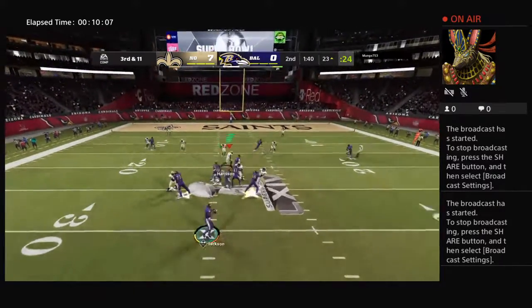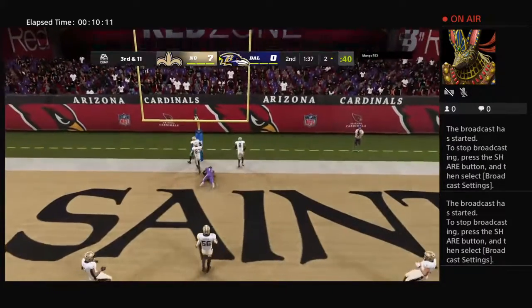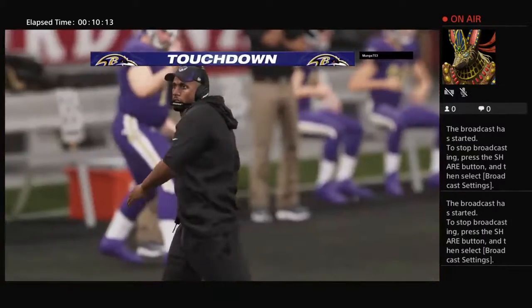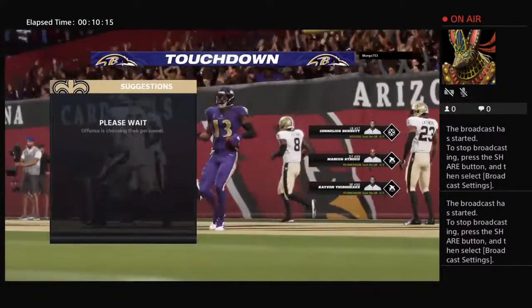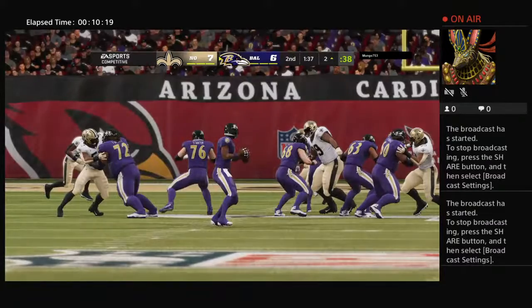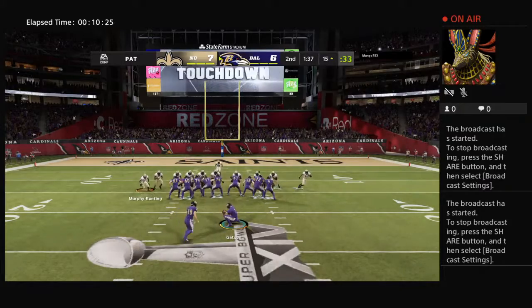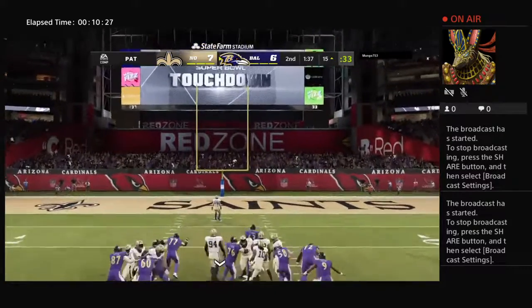They go play action now. Jackson. Oh, it's complete. A diving grab there by Brown. Bouncing back nicely from that bad opening drive where he threw the interception. Drive number 2 leads him right down the field and into the end zone. So obviously his confidence was never lost, and that's a good thing to see. Great quality to have. You absolutely must maintain that as a quarterback.